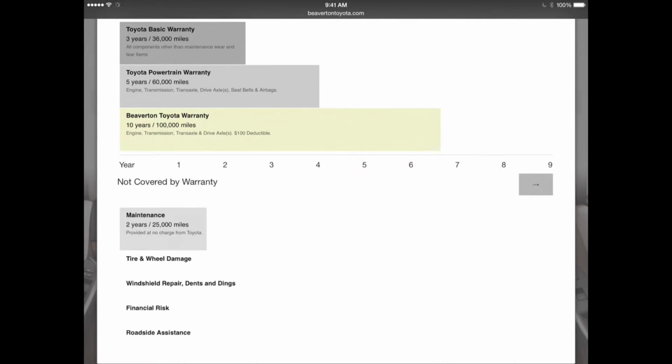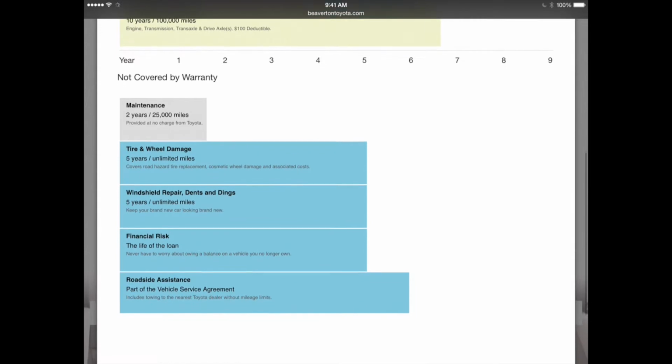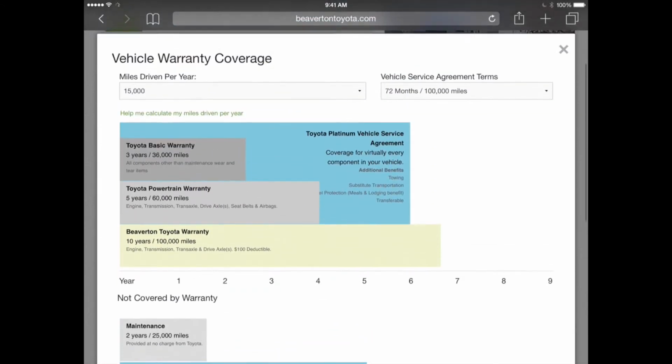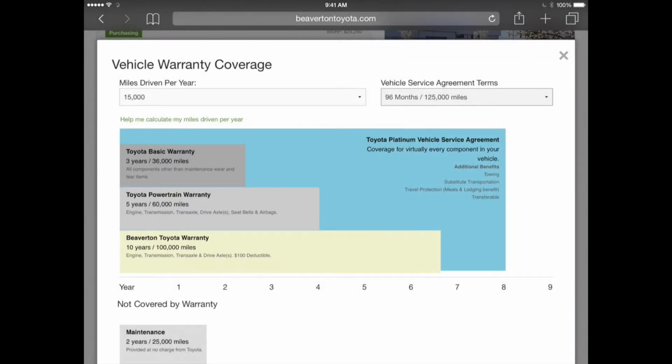After 45-plus years in business, we found it's important to customers to not only have a great buying experience, but a great ownership experience, which is why we recommend products such as tire and wheel, gap insurance, and a vehicle service contract. We've added 13 different terms of service contracts. Only the ones that make sense based on a guest's usage will appear in the dropdown.